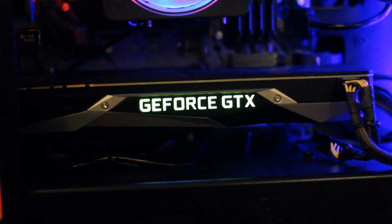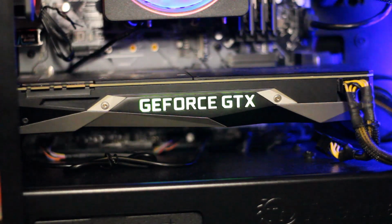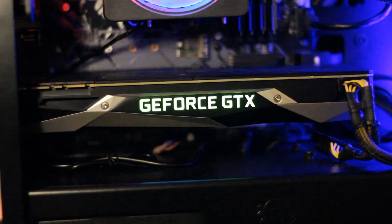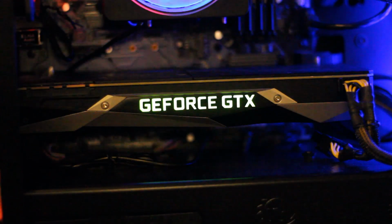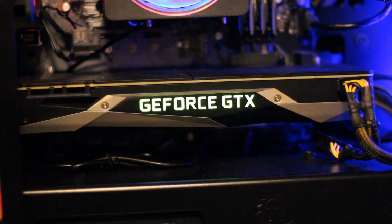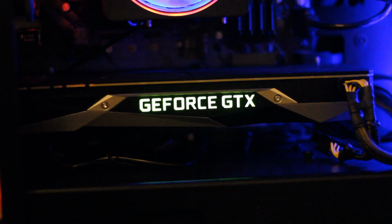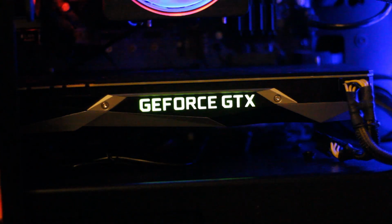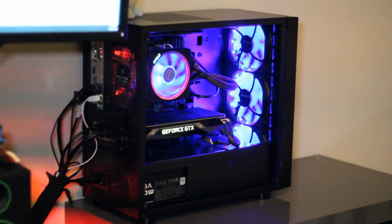Now onto the graphics card. I don't have too much to say about it. It's a Founders Edition NVIDIA GTX 1080, and it was from my old pre-built system, so I just popped it into this one. It stays cool, it stays quiet, and it gives me all the frames I need in games I play. It's a little bit older now with the 2000 series NVIDIA GPUs out for a little while now, but I don't really feel the pressure to upgrade yet. This thing still handles most games at maximum settings just fine.